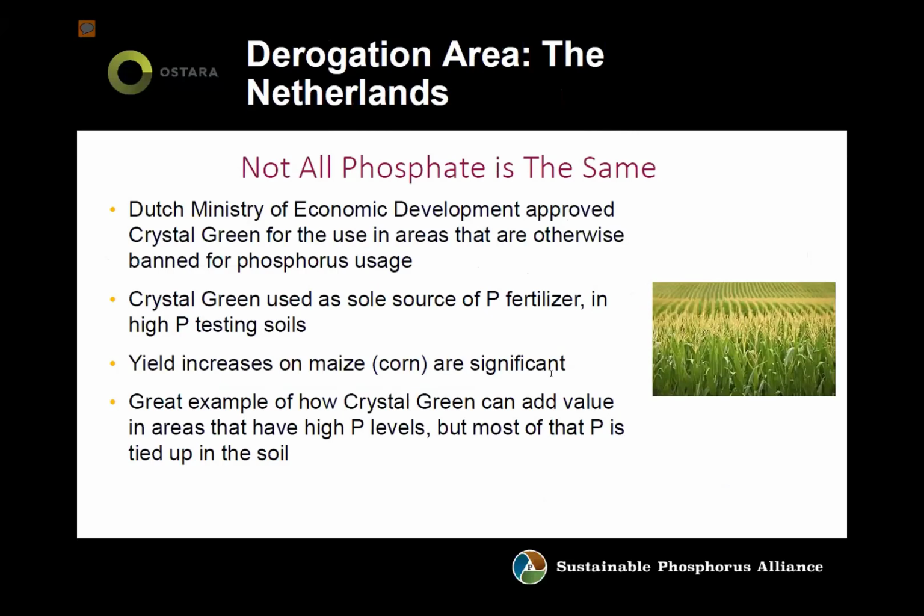And all this has further been represented through some work being done in the Netherlands, where because of the large historical use of fertilizer, which, as many probably know, punches well above its weight in terms of agronomic outputs in land size, but they also have lots of dairy and other operations, and so the conventional wisdom there was that the soils had been saturated with phosphorus. So we actually did a trial there with the Dutch ministry to look at what happens with use of Crystal Green in areas that have been banned for phosphorus application. And within this, we actually showed significant yield increases.